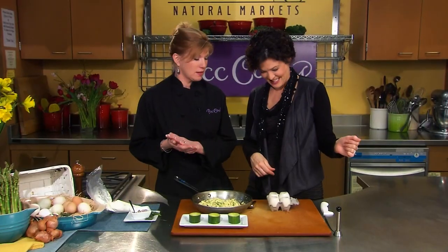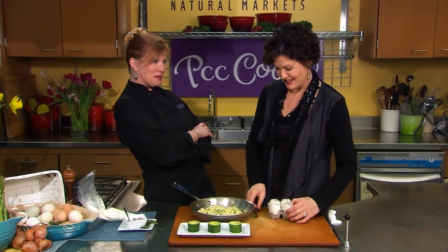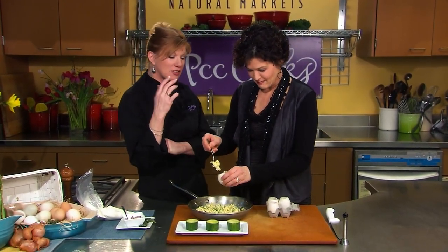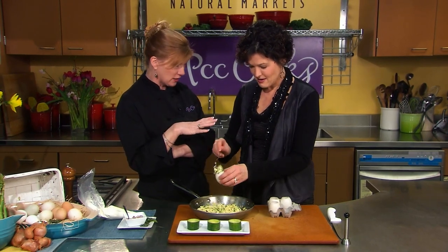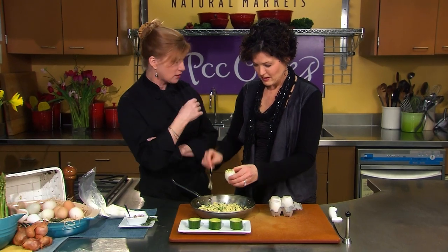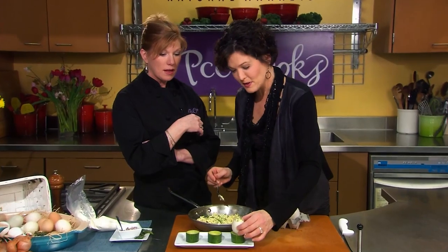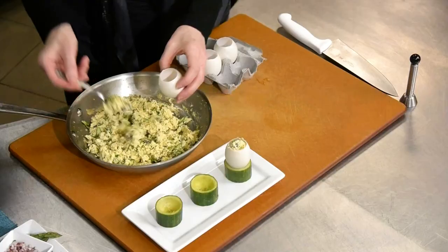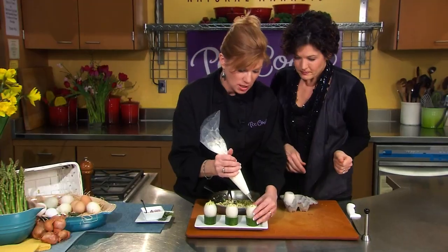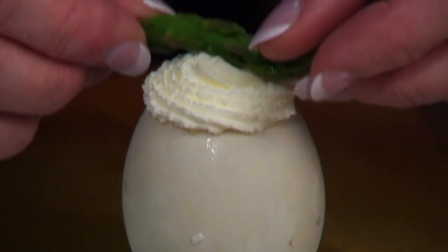Next step: fill them. How am I going to get that into these little things? Just stand back and watch me do my thing. This doesn't have to be the neat, precise part, because then we'll neaten them up. We're going to pipe a little creme fraiche on top. They go in these cute little cups. Okay, that one's a little big. Then the next step is we just pipe a little bit on top here. Oh, cute.